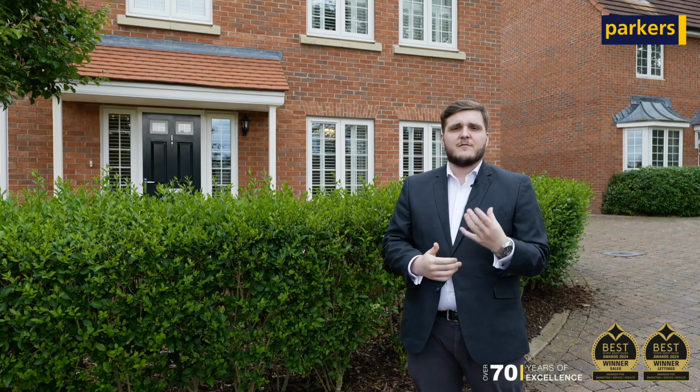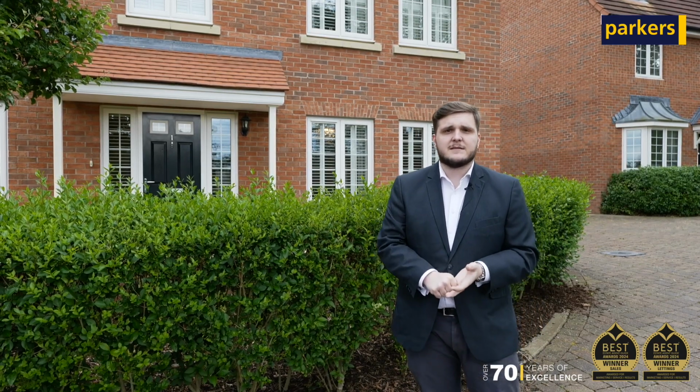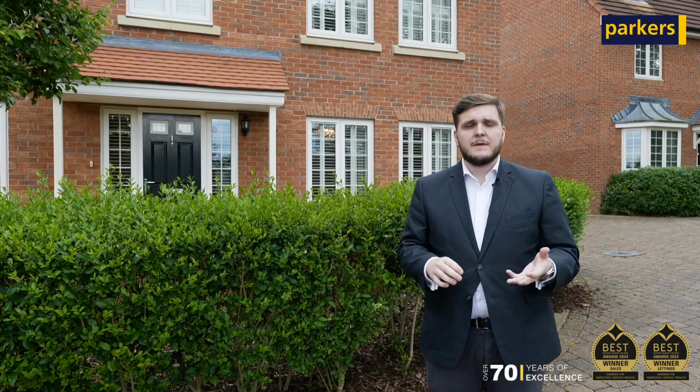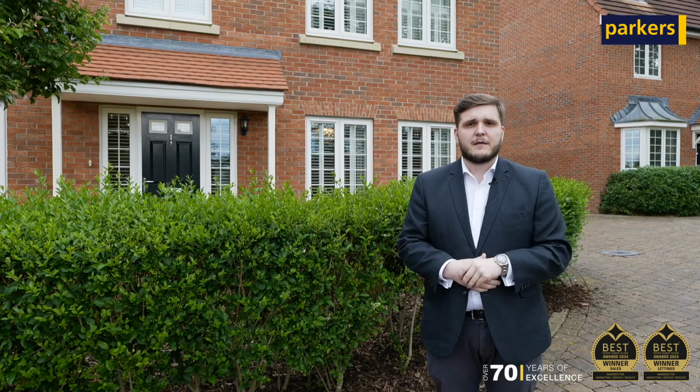Upstairs, as I said, 5 bedrooms with 3 additional bathrooms, one of which an ensuite to the master which has its own walk-in wardrobe, a Jack and Jill ensuite to 2 of the bedrooms and an additional family bathroom.